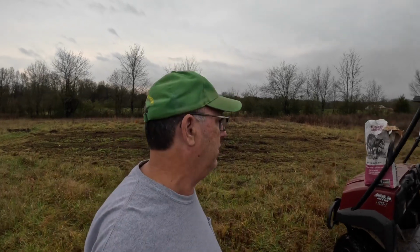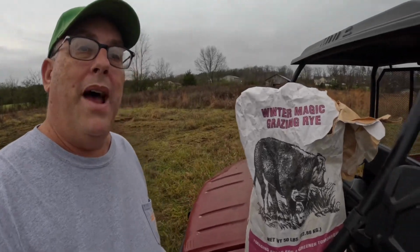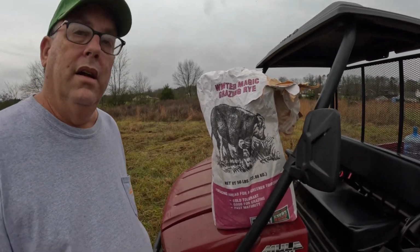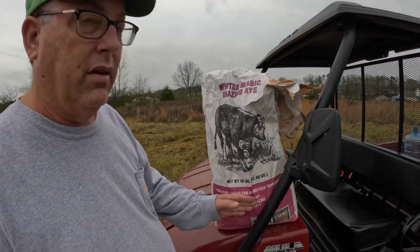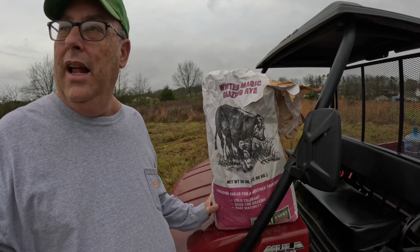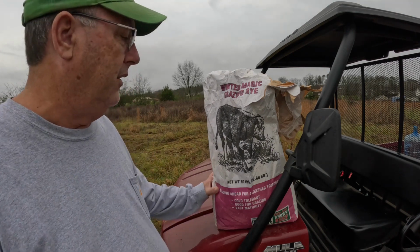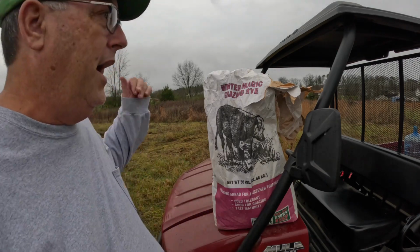So this is what I'm going to use. Some Winter Magic. It's a grazing rye. It's made for the winter. It's like all kinds of stuff. I actually bought this last year for a cover crop in my high tunnels, and I didn't cover crop this year. I just want to try it different, see how it does. I don't know. So I'm kind of using this as a cover crop out here.